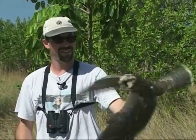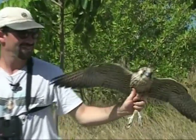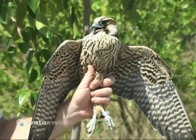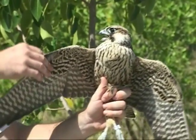Let me turn it around here. Born just a few months ago, probably fledged in June, and now it's on its way south and might be heading as far south as Argentina. How they do it, I don't know.